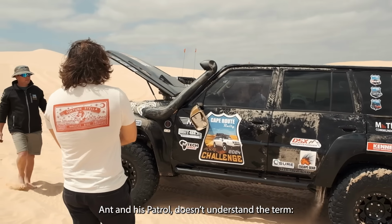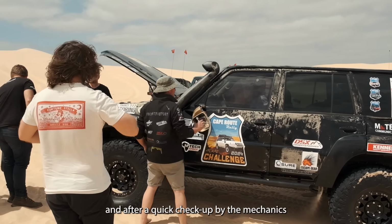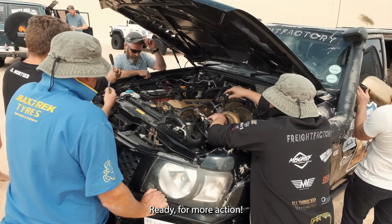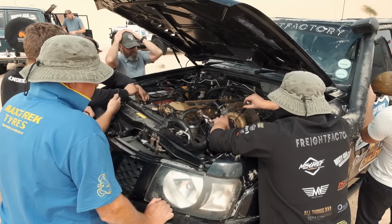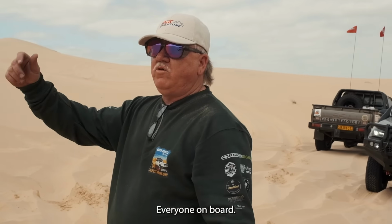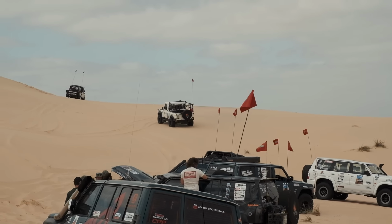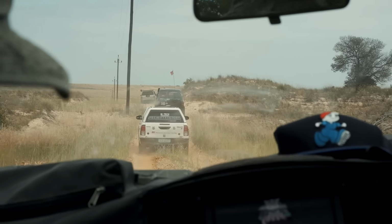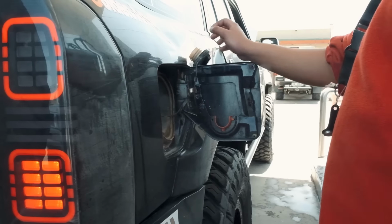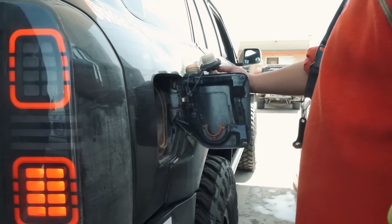Anton Hughes' Patrol doesn't understand the term keep it on its wheels, but thankfully everyone was fine, and after a quick checkup by the mechanics, the Patrol was up and running, ready for more action. Everyone on board, let's go boys, let's go. Power, beast mode, beast mode.